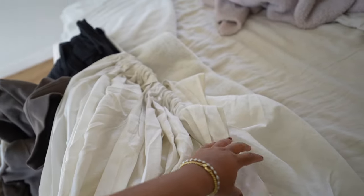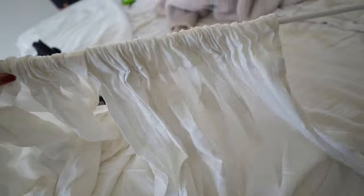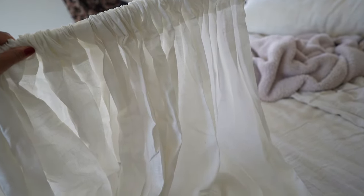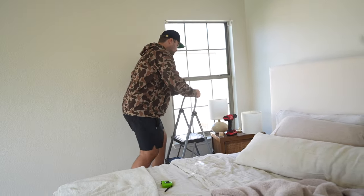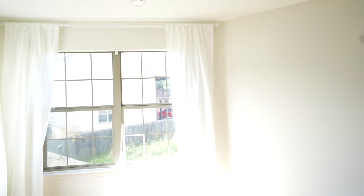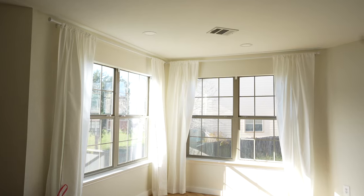Don't mind the laundry piles. We need to get that done because we need to start packing to go home. But these curtains are from the last apartment, so I think I'm just going to hang them up on that window near my side of the bed. And then this is what it looks like when the curtains are open, which doesn't look bad, but when they're closed, it definitely looks a little funky.